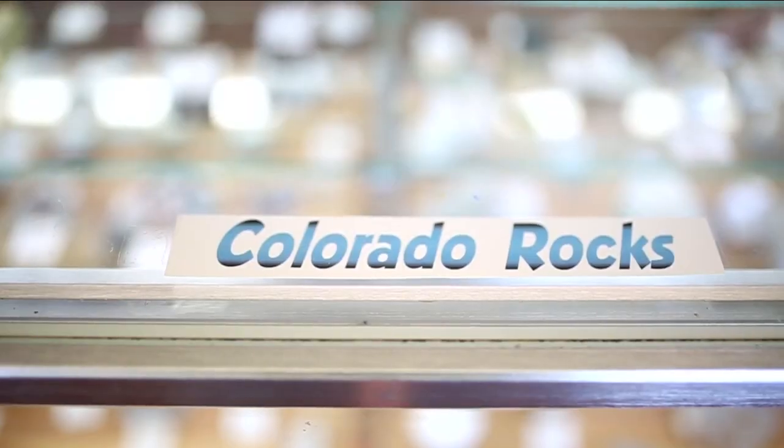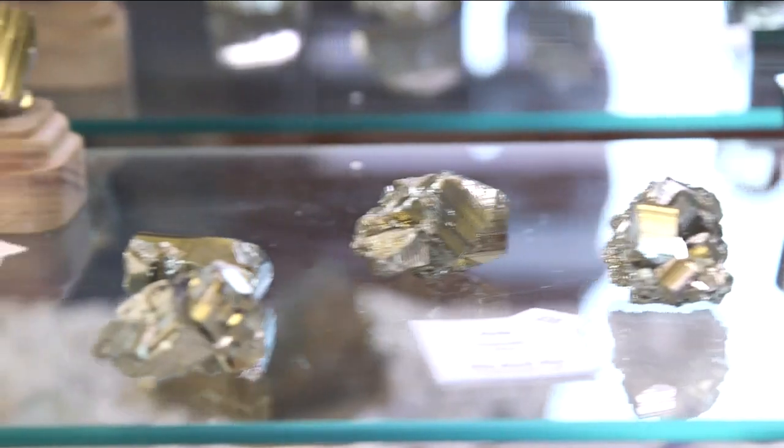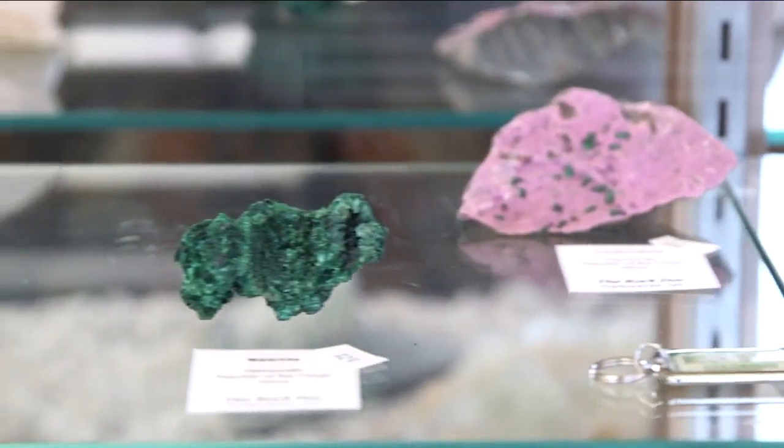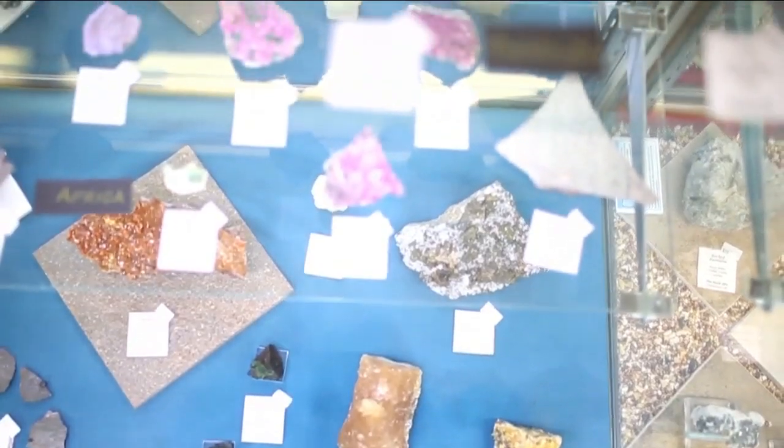So I do have a couple of cases in my shop that are just Colorado stones. So I have a lot of local prospectors I work with. But I also work with a lot of importers, so I get rocks from all over the world.